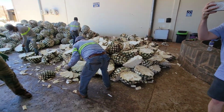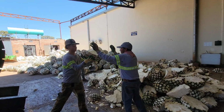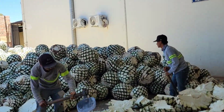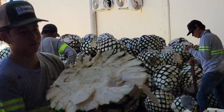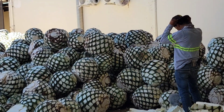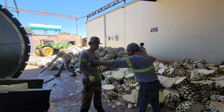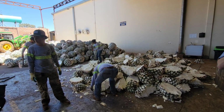And again, the size of these piñas are insane. I cannot get over the size of these. If you were here and saw how big these are, these ones back here, they're tremendous. The brix level is extremely high because of the soil up here in Jesus Maria.